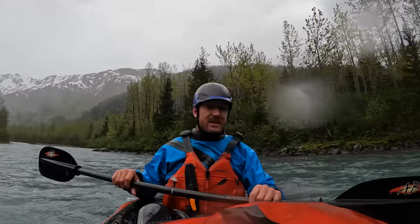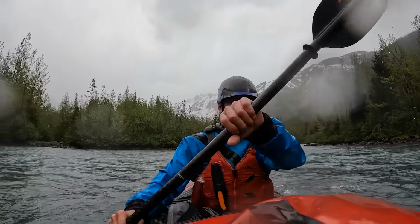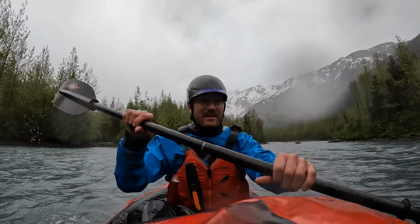A little more air to my seat. There's an inflatable seat cushion here, and I think I needed to add a little more air to it. It feels better now, a little bit more firm. It also helps with the buoyancy.